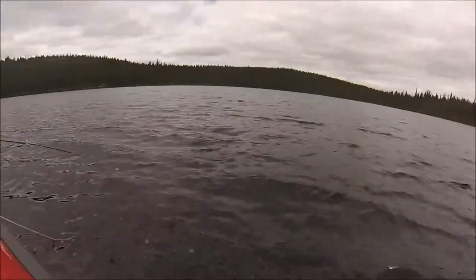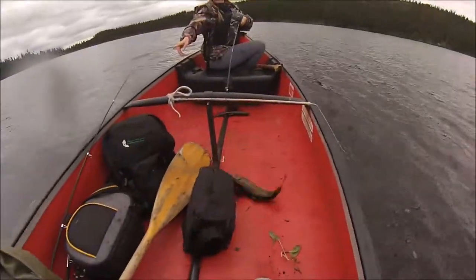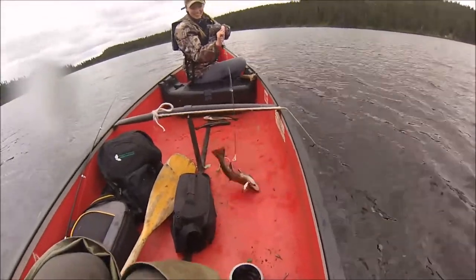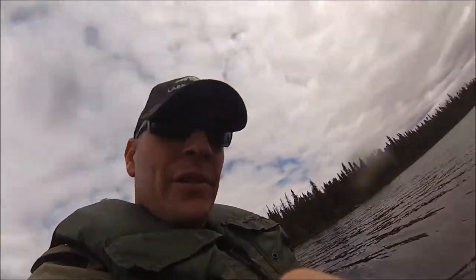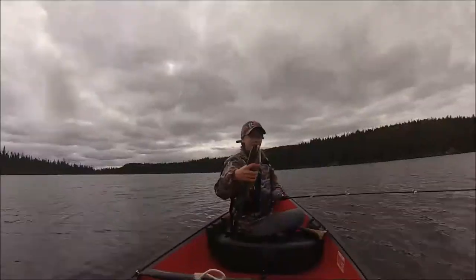Whoa. Yeah, lift up. Up in the canoe. In the canoe, yep. Oh my goodness. You got her. Oh my goodness. What a size. What a size. Hey, I think she's just catching all of my fish. Look at the size of these. Look, huge, lovely. Turn around.